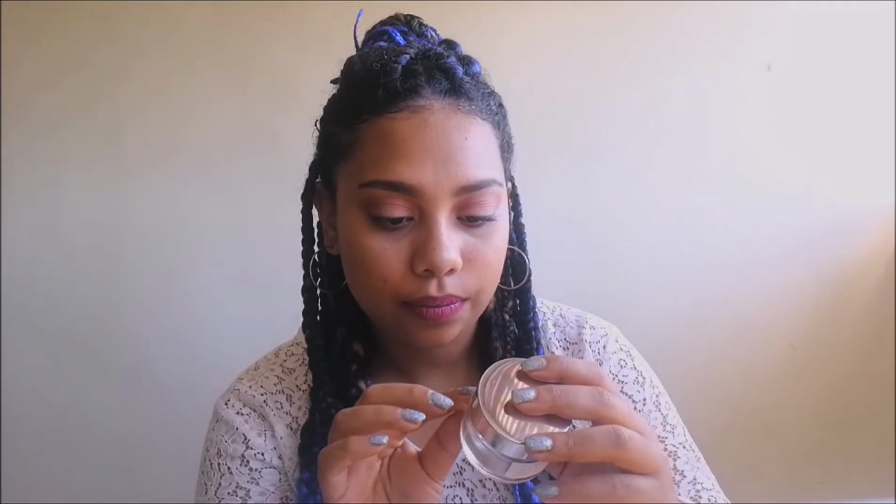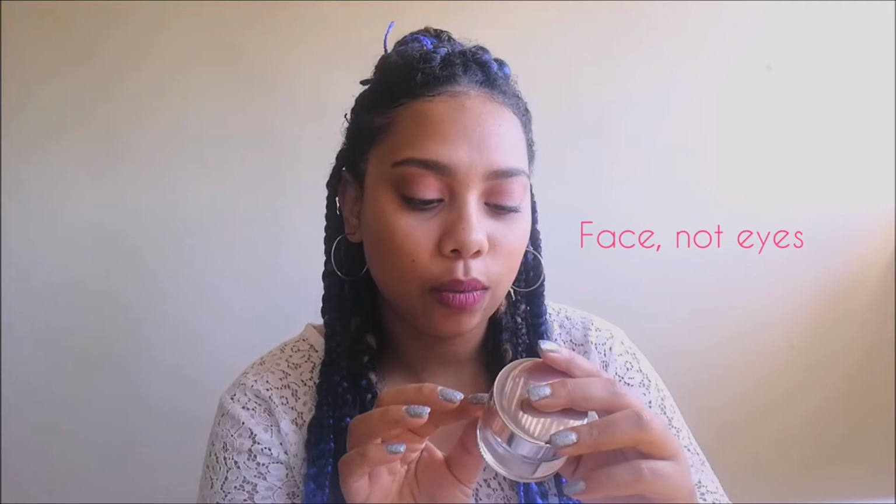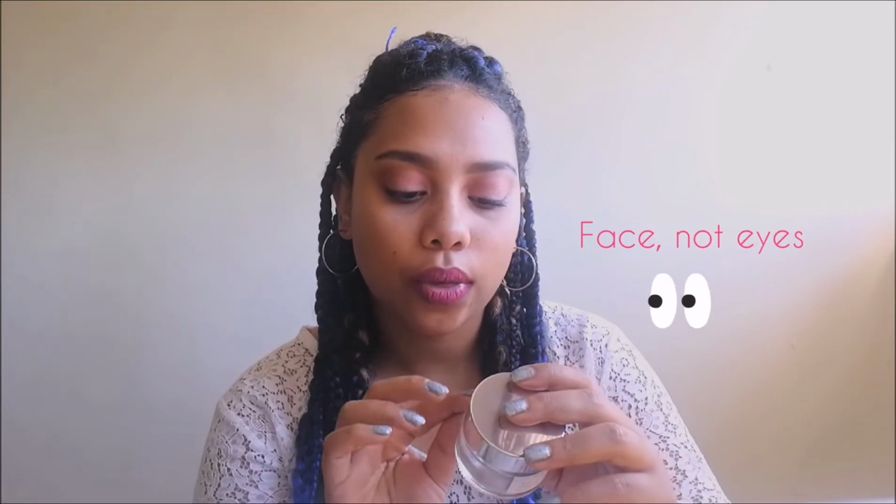And you can apply a thin layer on your eyes, let it dry, and remove by gently massaging your face with a wet, warm washcloth to exfoliate the skin. This is so nice, guys. Like, I'm so excited to try that.